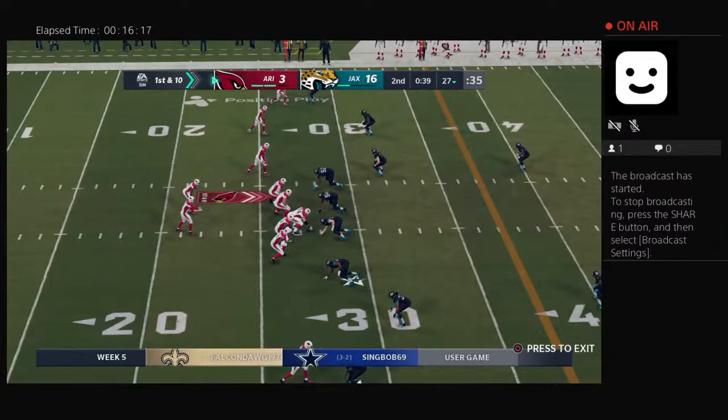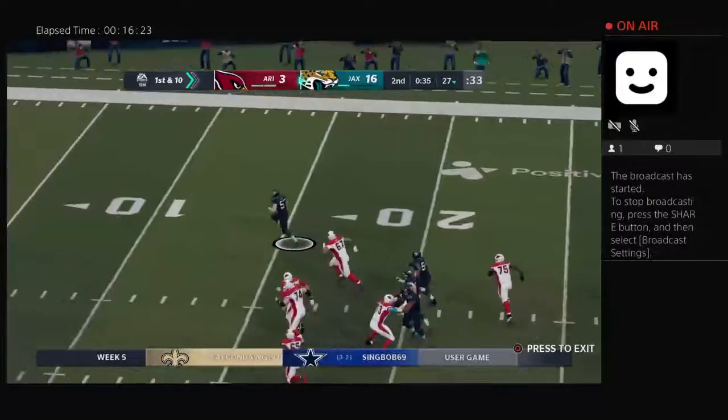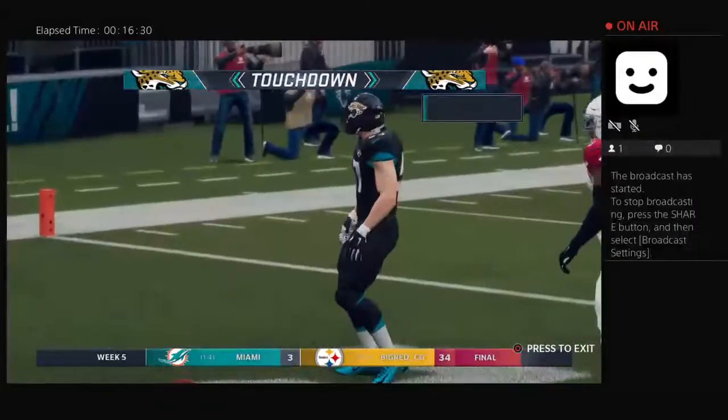And last time they coughed it up, it led to a field goal. They're fortunate that it only led to a field goal, but still into heavy traffic, and it's intercepted. Picked off around the 27. And he will take this one home. It's a touchdown.